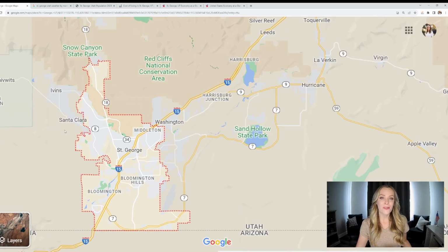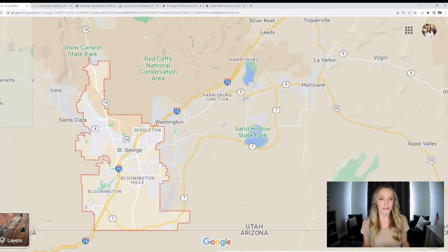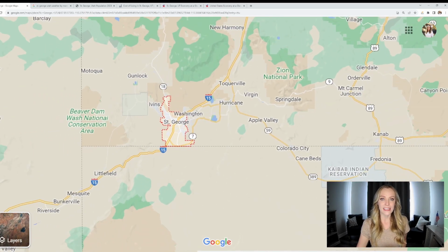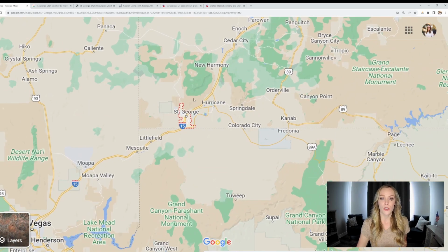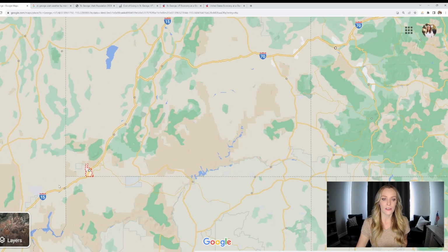You'll notice around the outskirts of St. George, there are several other small towns, Santa Clara, Ivins, Washington. You come a little bit northeast, you're getting Hurricane, La Verkin, and Toquerville. We're going to focus specifically on St. George because that is the largest metro in this area. And then in the future, we can take a look at some of the other areas. Now, St. George, Utah is located down in the southwest corner of the state of Utah. It borders right along the Arizona border. And then, of course, down here to the west more, you're getting into Nevada.